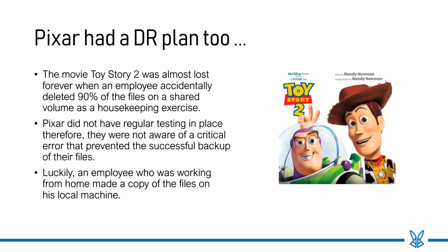Pixar, you 100% know this company and Toy Story 2. Toy Story 2 was about to be lost forever when Pixar realized that one employee, very proactive and motivated, was doing some tidying up. This employee deleted everything because the network volumes were mounted when he ran the delete command. At first, Pixar thought they were safe because they had backups on tapes, but they also panicked when they realized the backups were basically corrupt.